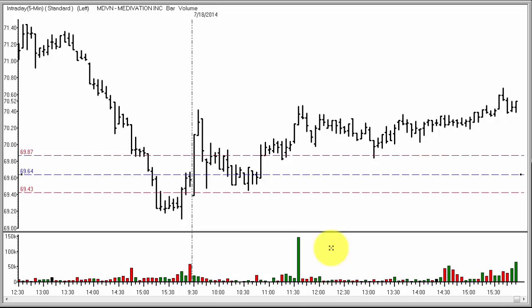Unfortunately, on this one, MDVN, we did not get a second entry opportunity. It never came up and gave us a pattern entry back through the 69.87 line. It never traveled down low enough to trigger any of the other levels. So not bad. If all you traded on Friday were the scalper setups, you walked away with about 80 cents per share. That is nothing to sneeze at. 34 cents of that went away with the SWN trade. But that's trading, right? You're not going to win every single time. The important thing is you get the odds in your favor.